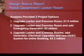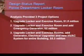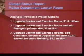The analysis also provided 3 project options for us to go forward with. That was the upgrade of the locker room and the exercise room at about $1.5 million, the upgrade of the locker room and the exercise room, and then we added an emergency generator to provide power down there. That was about $2 million. And then the complete package, which was the upgrade of the locker and the exercise rooms, we added the generator. We wanted to do a number of electrical upgrades and a new HVAC system for the entire building, and that at that time was estimated at $5.3 million.